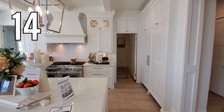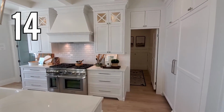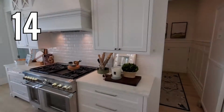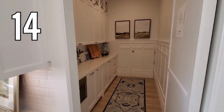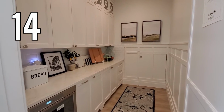14. Here's a bright and airy all-white kitchen. A little bit of texture in the cabinet doors and the backsplash. Taking a look back here, I'm a big fan of butler pantries like this, and I like how the board and batten here ties together with the cabinetry style.